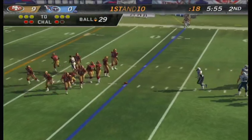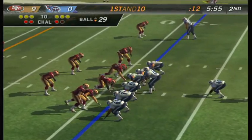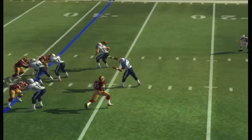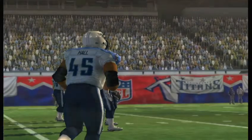Ball on their own 29. Ball on the 29-yard line. Let's go. Come on. Set. Here we go. Clear. He gets the count. They'll go with a play fake. Throws it. Incomplete. Laid it up a little too softly that time. Receiver on the play.